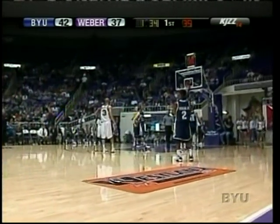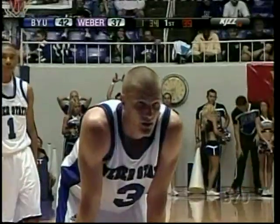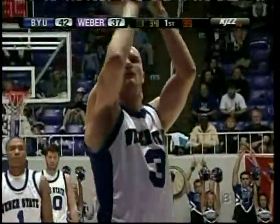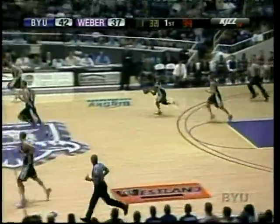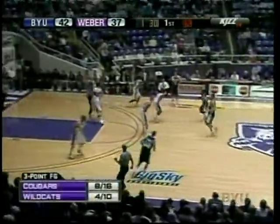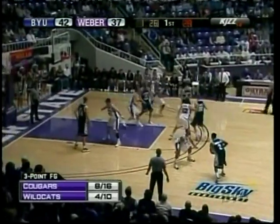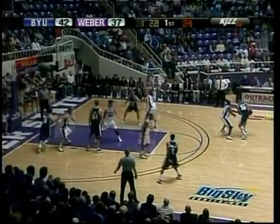Second one is off the mark by Bollinger. Can't afford to give up any points at the free throw line, especially, Andy, in a game that's this close. Yeah, Bollinger, what a half he's had. 16 on the night. And he misses the back two. Kind of a surprise. 8 of 16 for BYU and 4 of 10 for the Wildcats from beyond the arc. We told you the Cougars are not afraid to squeeze off that three-point shot, and they've done it effectively.